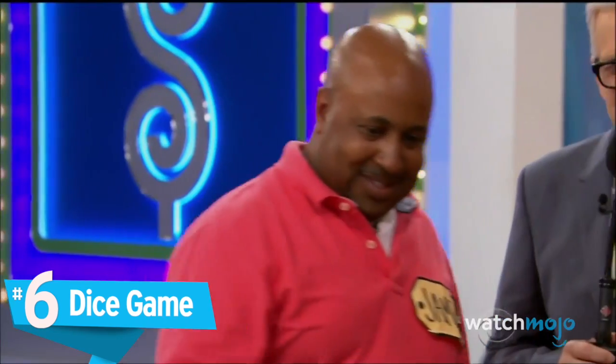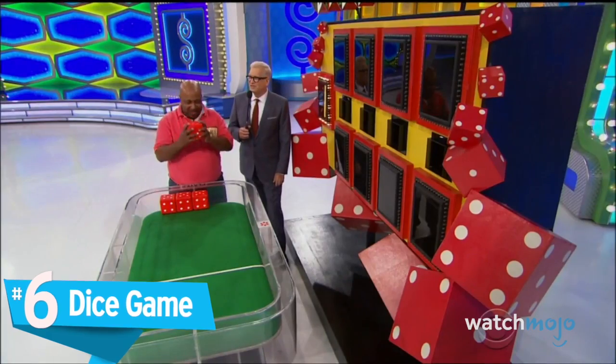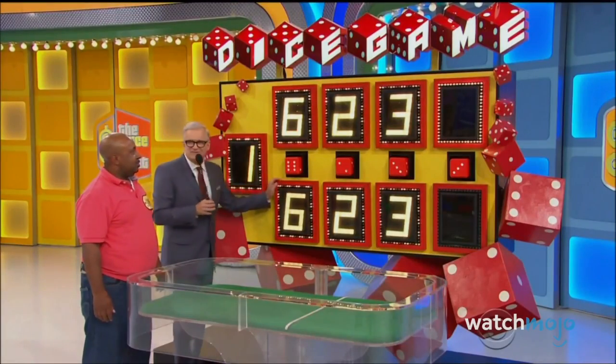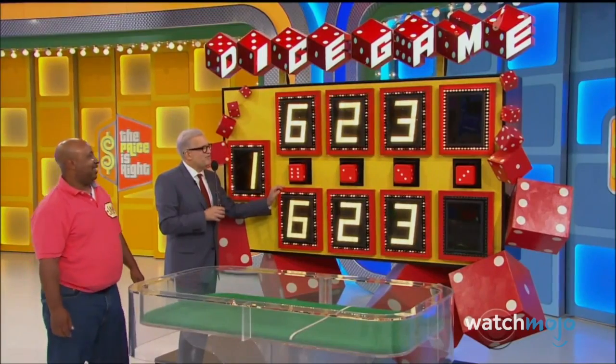Number 6, Dice Game. This is the game where contestants attempt to roll the digits in the price of a new car. If they miss, they can still win the vehicle provided they can tell if the actual numbers are higher or lower than the numbers on the dice.